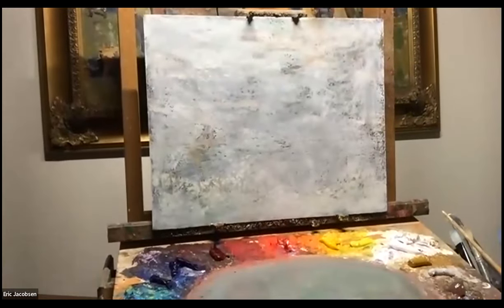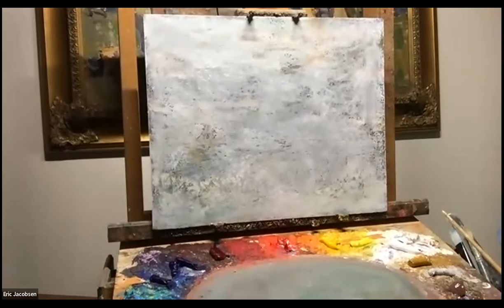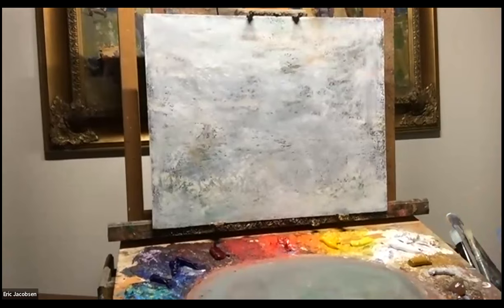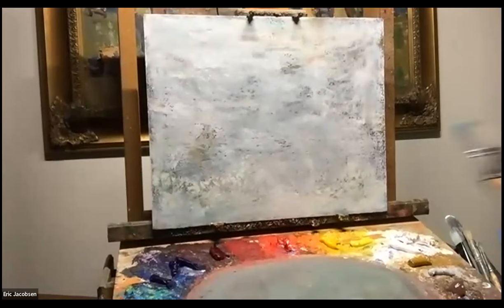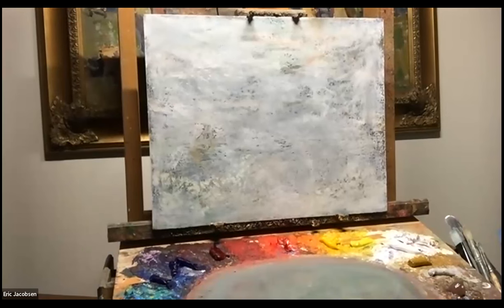Okay, so to begin with here, I have a 16 by 20, okay? And I have a rather simple scene, meaning that, you know, there's not a ton going on. There's a lot of busyness in the sky with the clouds, but there's not a lot of buildings or a lot of cars or a lot of things like that. I tend to like subjects that are rather organic and kind of wild. So that's why I chose this.